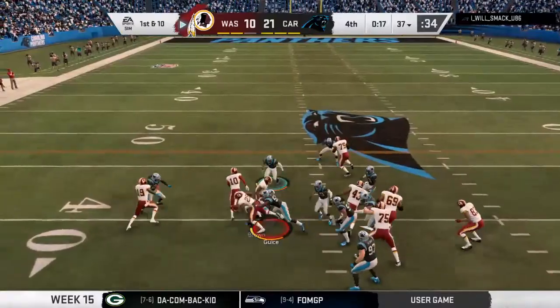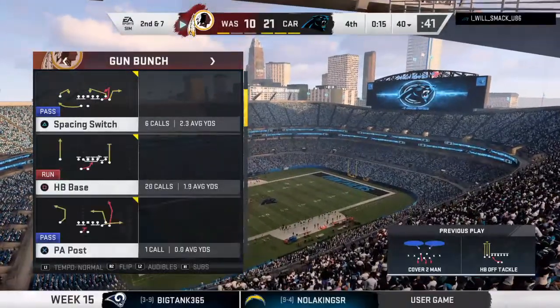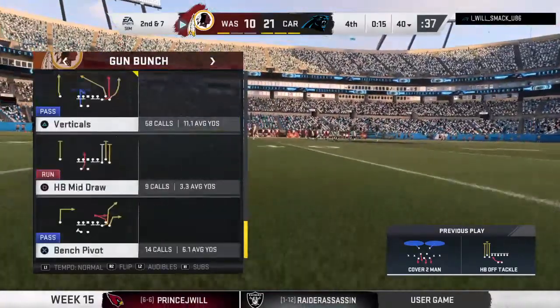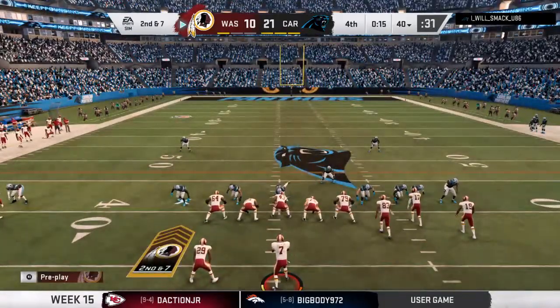Here's 1st and 10. They're going to get about 3 here out of this first down run, and that'll bring up 2nd and 7. Now Washington going to use the second of their 3 timeouts, as it'll come with 15 seconds to play in the ball game. 3 yards on that last carry. Here's 2nd and 7.